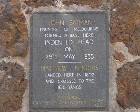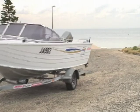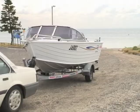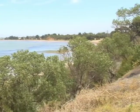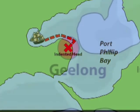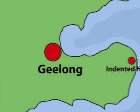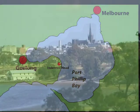Matthew Flinders, mentioned here, was an English naval explorer who surveyed the coastline of Australia some time earlier. The area where Batman arrived is still used as a landing place, but for smaller craft. Batman's business partner, John Wedge, the families of the settlers and their stores, were left to set up a base at Indented Head, while Batman and his crew set off to explore Port Phillip Bay. He started his exploring here at Geelong, which is about 70 kilometres from where Melbourne was eventually established.